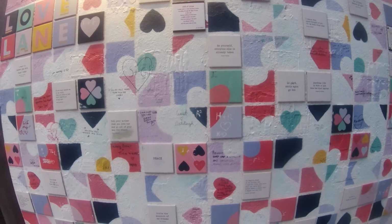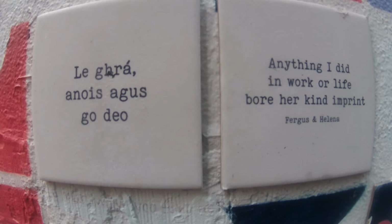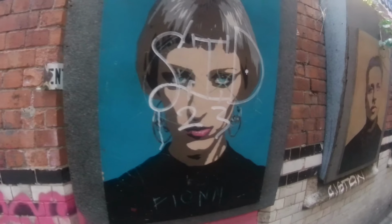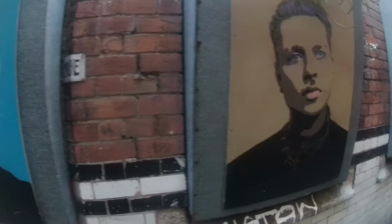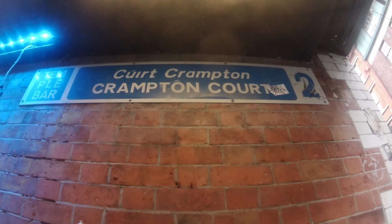So guys, I'm standing here on what is historically known as Love Lane. Now some of you will be thinking, why on earth is it called Love Lane? What is the meaning behind it? So I'll explain to you right now. This area is full of arts and crafts and so on, but it's famous because in Dublin, historically, whenever young couples would fall in love and grow in companionship, they would come to this little alleyway area and do what they call have a snog.